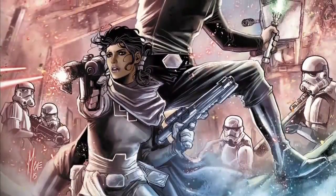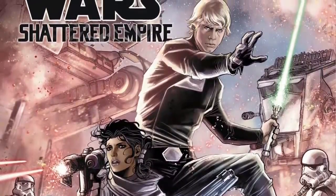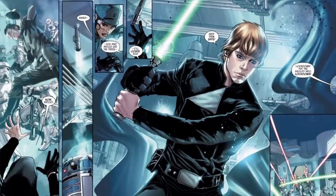One, in the comic Shattered Empire. With Poe Dameron's mother, he infiltrates an Imperial base to swipe a Force-sensitive tree. It's a whole thing. R2-D2 again shoots the lightsaber out, which he grabs, and he just starts hacking away. Seems like kind of a one-trick pony, this bloke.